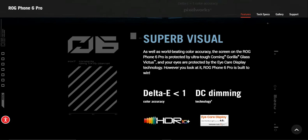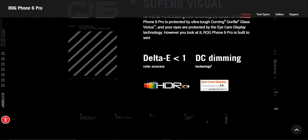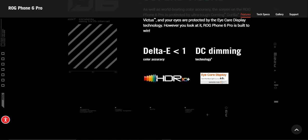And that's a good thing, you know what I'm saying? So it has a Delta E color accuracy, DC dimming technology, HDR 10+, eye care display. So pretty nice. I don't know what all this says down here, I don't know.